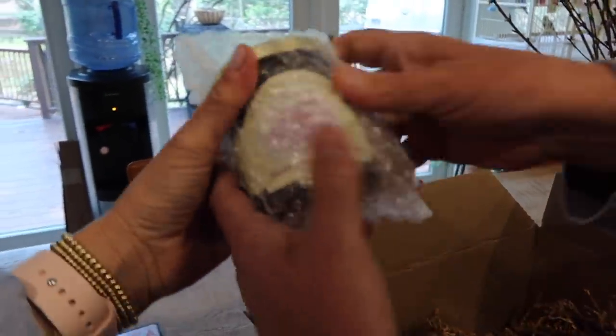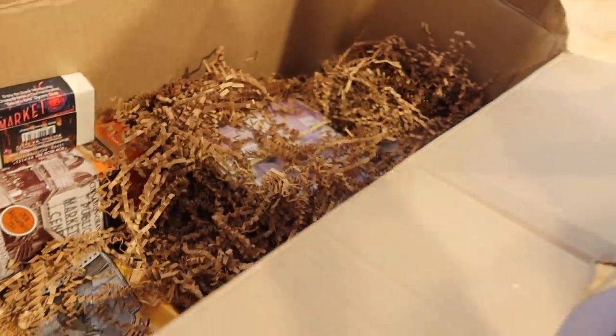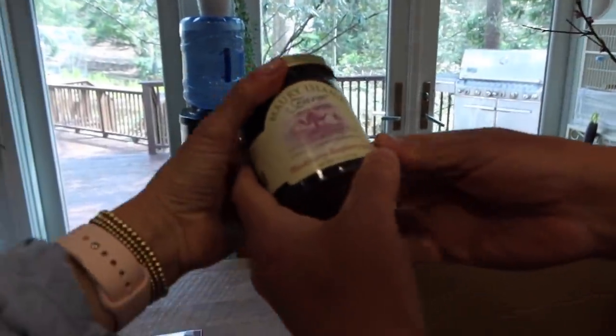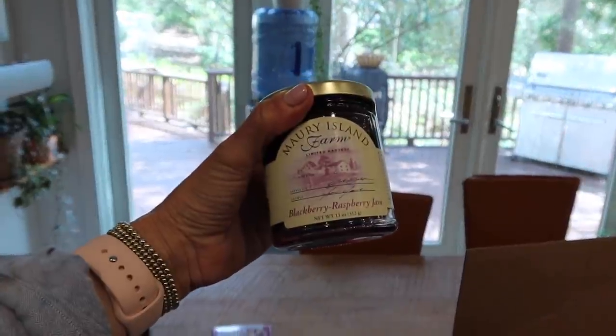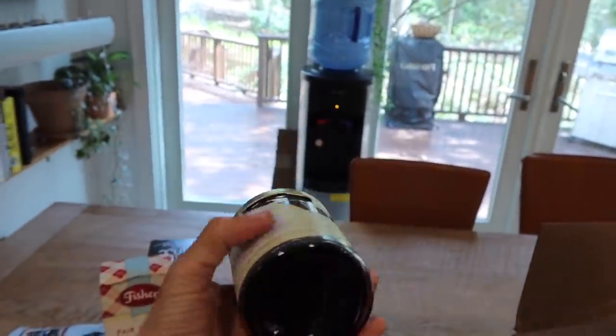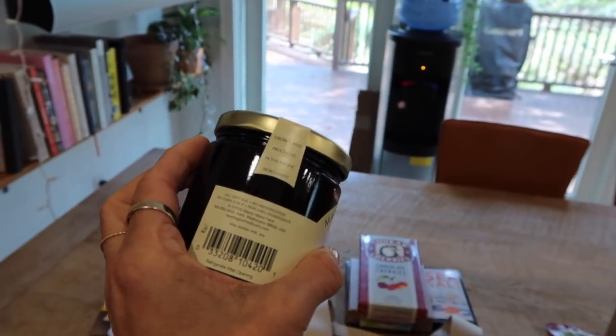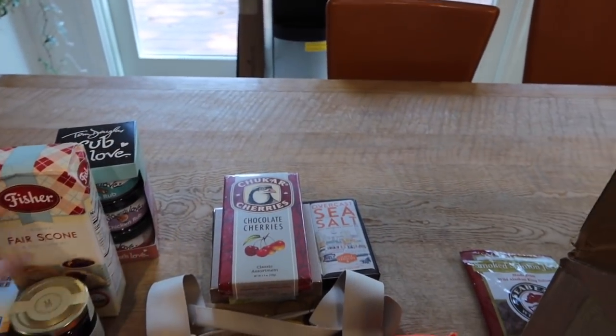What jam is that? Black cherry. Oh, you have to take it out of the bag. Oh my God, what a beautiful box. Blackberry, raspberry. Maury Island Farm. Wow. Your son, by the way, is going to go nuts over the salmon stuff. Grown and produced in the Pacific Northwest. Oh, we could have the jam with the scones.